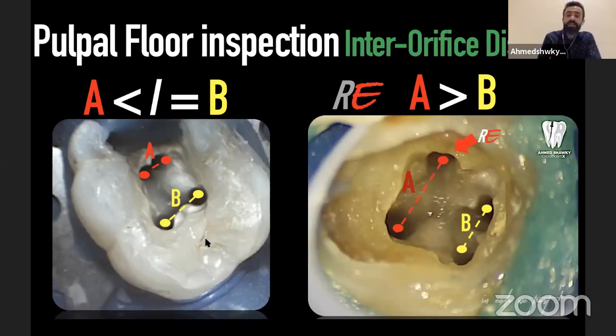If you're taking notes, you should take note of this rule, because other than the rules we talked about in radiography and CBCT, we need to inspect the pulpal floor in order to confirm the presence of a Radix Entomolaris. In a usual molar, when we look at the inter-orifice distance between the mesiobuccal and distobuccal root canals, which is named B here on the slide, and the inter-orifice distance A between the distobuccal and distolingual canals, we will find that A is less than or equal to B in most cases. However, when we are dealing with a tooth with Radix Entomolaris, I will find that the inter-orifice distance between the distal root components is larger than the inter-orifice distance between the mesial root components.